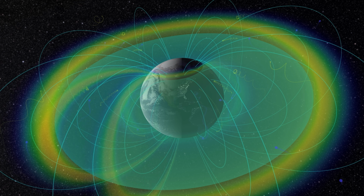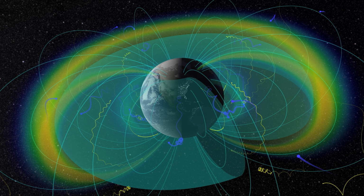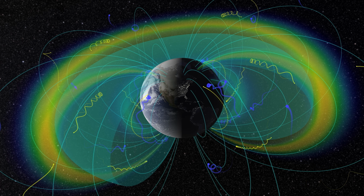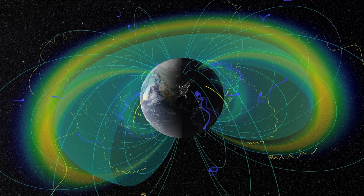From 600 to about 60,000 kilometers from the surface, we find the radiation belts of the planet. They protect the atmosphere from solar wind and cosmic rays and exist thanks to the magnetic field generated within the Earth's core.